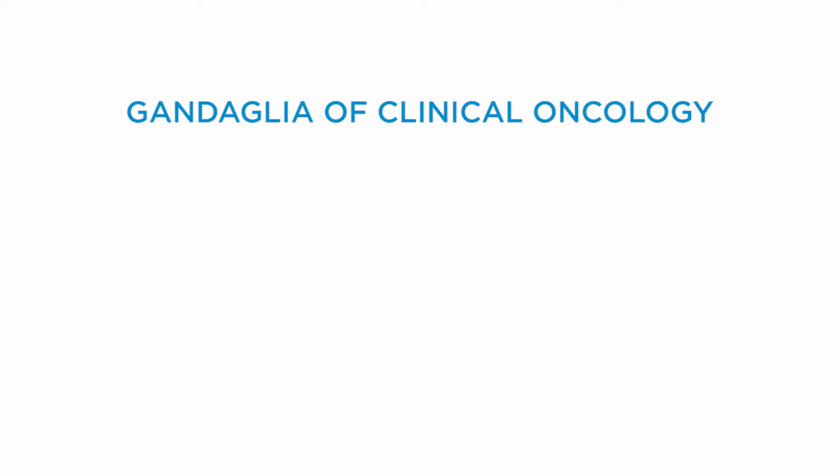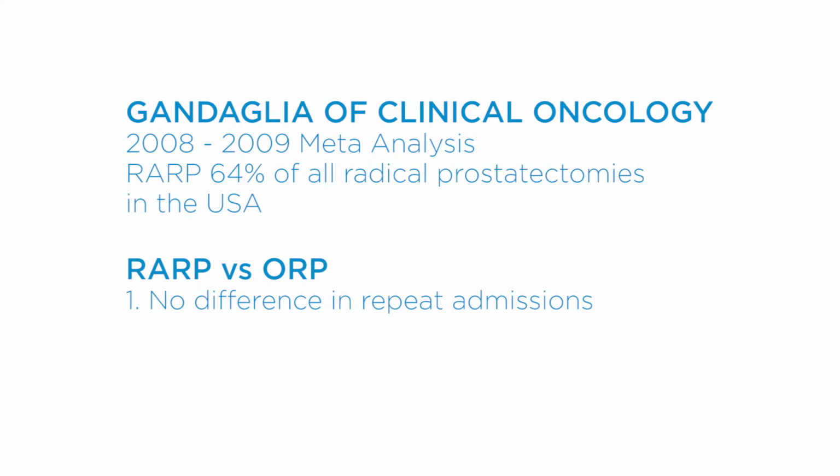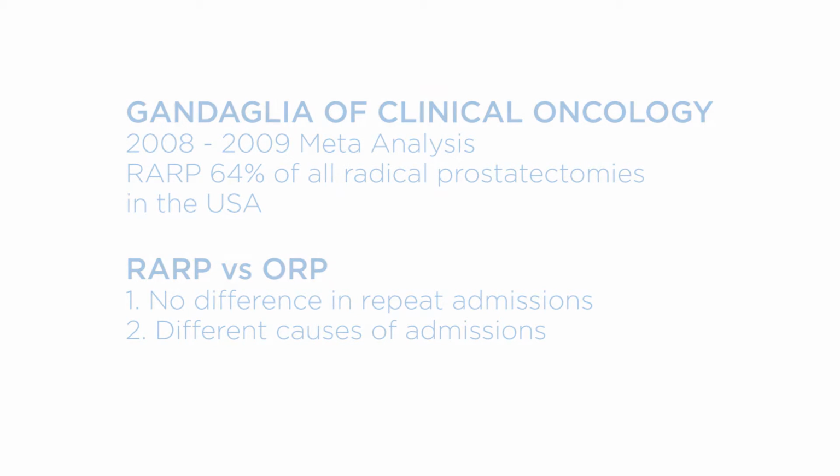Gandaglia did a meta-analysis of the robotic radical prostatectomies in 2008 to 2009. They showed that there was no difference in the rate of complications and rehospitalization between open surgery and robotic surgery, but that there was a difference in the reasons why patients were admitted. So with the robot, you get a new set of complications that you're going to see in the future, and you've got to get used to and look out for. It's not the same as open surgery.